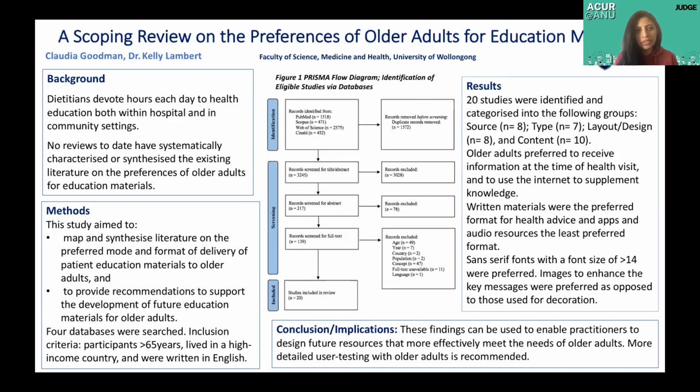We searched PubMed, Scopus, Web of Science, and Simmons. PubMed, Scopus and Web of Science mainly just because they were very, very large databases that brought in lots and lots of smaller databases together in the searches. And then Simmons is actually a nursing database predominantly and health promotion, but we brought that in because it had a lot of references to health education and also a lot more demographic specific types of studies that we could search for.